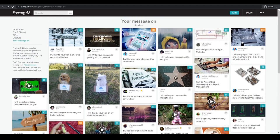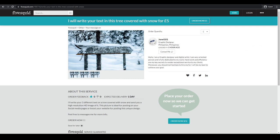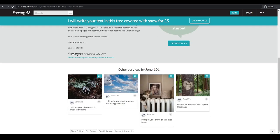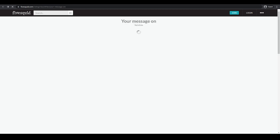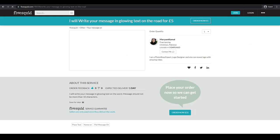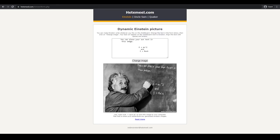So as you can see, this one freelancer has a lot of positive feedback, and it shows that the service is really in demand. You can do this kind of work without even having any graphic design experience at all. All you need is heatmeal.com. Just change the text and the images to whatever your customer wants, simple as that. There are also a lot of other options of different images that you can add messages to.